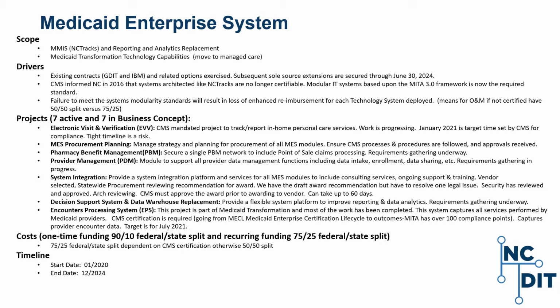The Pharmacy Benefit Management project is in planning and design. The key goal is to secure a single pharmacy benefit management solution that includes formulary management, utilization management, custom clinical programs as required, and an online point-of-sale pharmacy claims processing system.